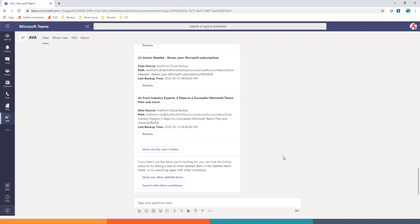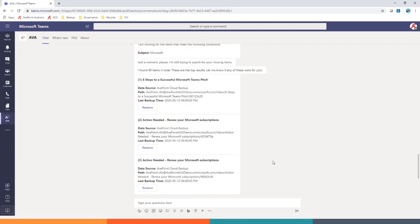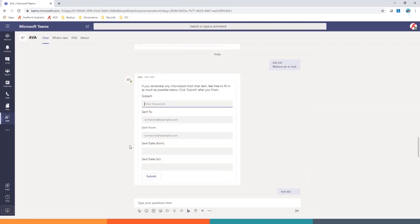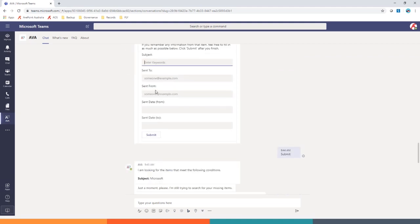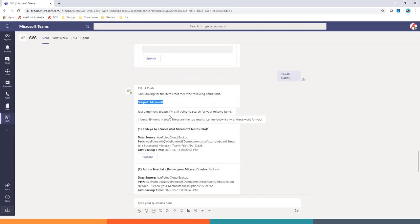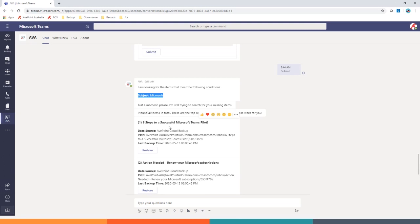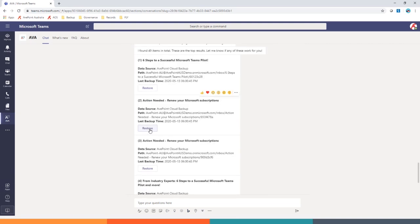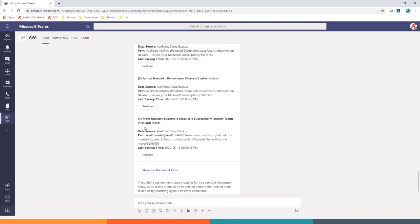But in this concept with Ava, basically what I'm going to do is I'm going to ask Ava, hey, I want to restore an email, right? I'll put in some details, some ammunition that Ava can use to fill in and help find that piece of information that I'm after, right? I can put in the subject, the sent to, from, things like that. In this case, I've typed in the word Microsoft as a subject, and based off that criteria it's gone ahead and found some information for me, which I can then go ahead and restore. So this is all something as an end user I can do myself without having to bug anyone else.